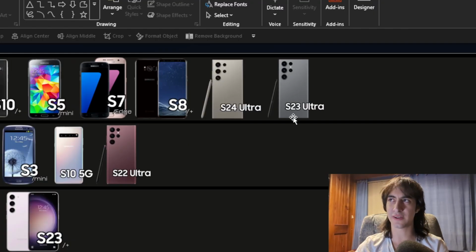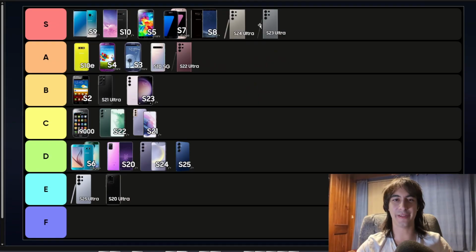I've actually moved the Galaxy S23 Ultra from the A tier all the way up to the S tier. One of the reasons for that is I've recently gotten an S22 Ultra for pretty cheap, and this phone's pretty damn good. So if the S23 Ultra is literally just a better version than this, then yeah, S tier it does belong in. Other than that, the rest of the tier list remains the same, despite your cries and wishes.